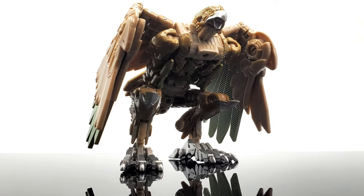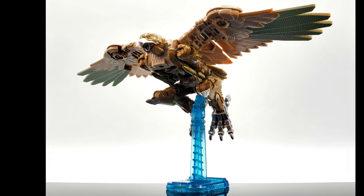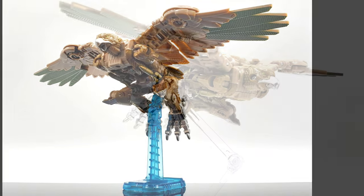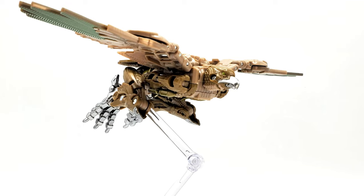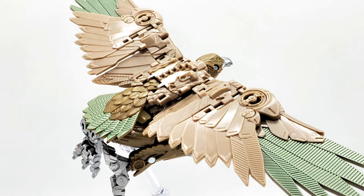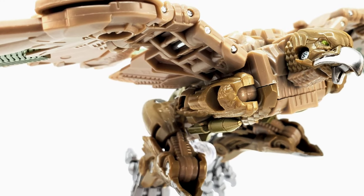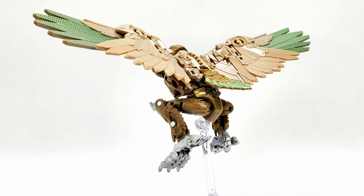Let's talk about some Studio Series Rise of the Beast Airazor. Overall, I really like her. She's really fun. You know, the alt mode looks really good. I like that you can use a stand for it. I love all the sculpt work and detail for it. You know, on the back of it, you got the feathers in there like that. Looks really good. Articulation pretty good for it as well. You can get her in some dynamic poses and everything. So I really like that. So yeah, the alt mode looks really good.